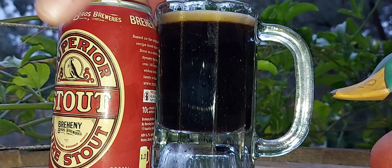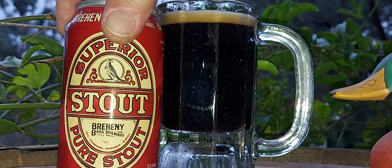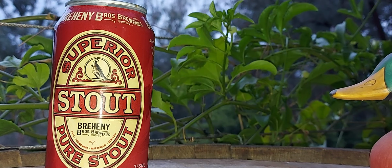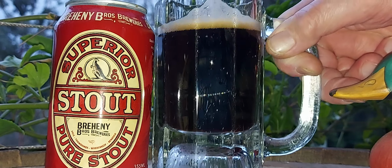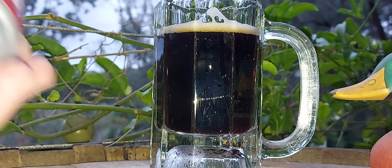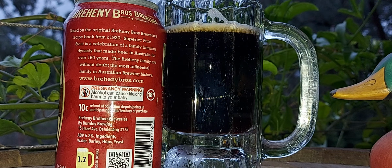I think it's a pale ale they did. It's like from some original recipe from way back in the day. It's really nice. It tastes different to your average stouts out there, I tell you. It's probably a 150-year-old recipe. Well, you guys read it. I can't read it. Not in this light.